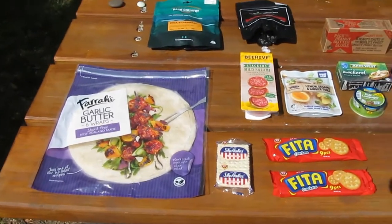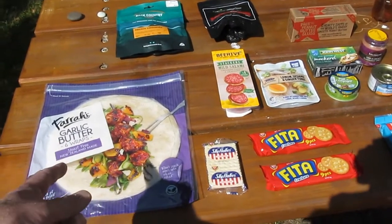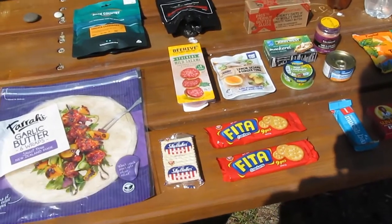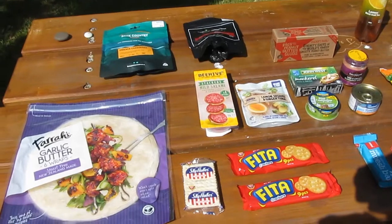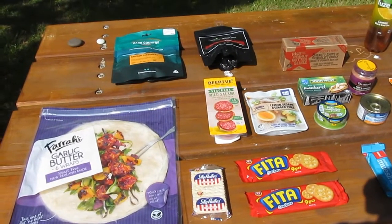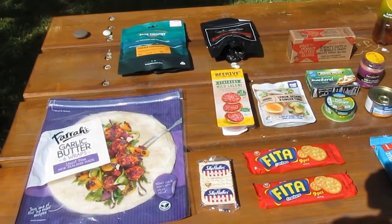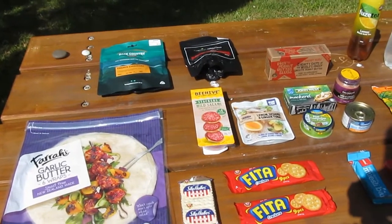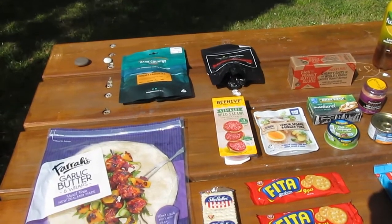So starting off with those carbs, we've got some wraps here and two different kinds of crackers. I've taken both of these before with me on trips. The crackers I actually like are Arnott's sesame oils. Those are normally the ones I take with me, and so I'll have my crackers with something to go with them. So it could be cold meat, cheese.